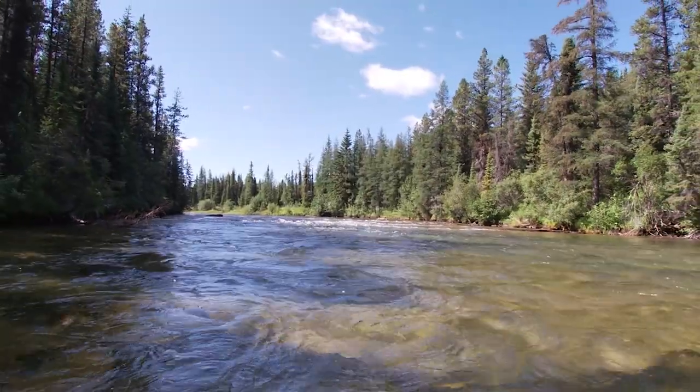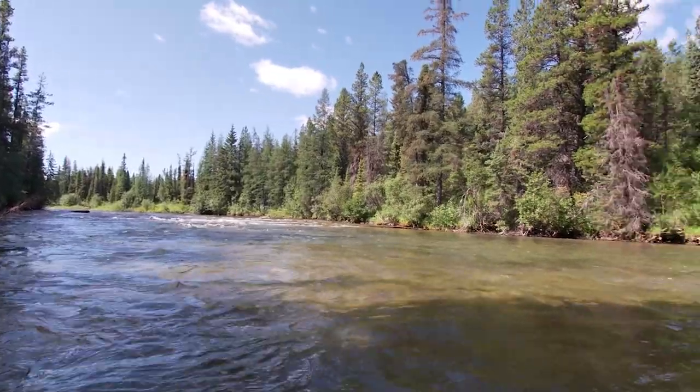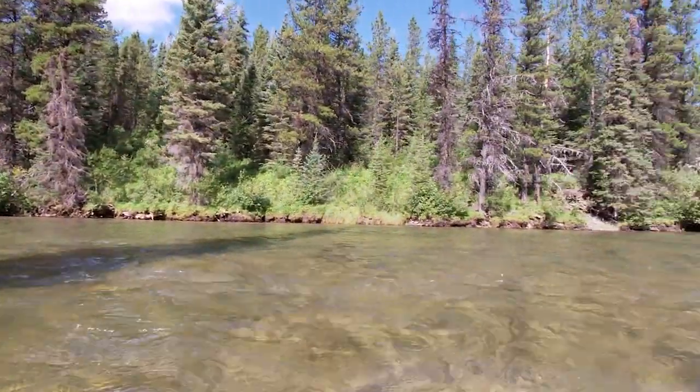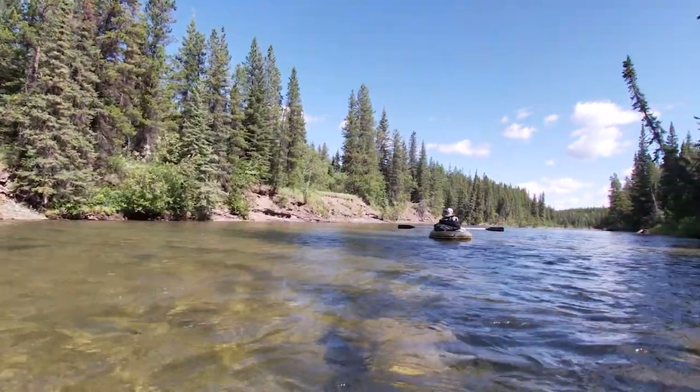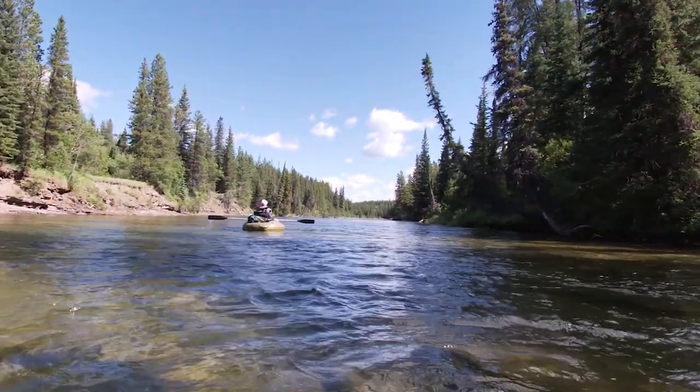Nice little slate slide of a rapid. It was awesome. Easy, easy. The next ones are gonna get a little bit tougher as we come up around the bend in a boat.